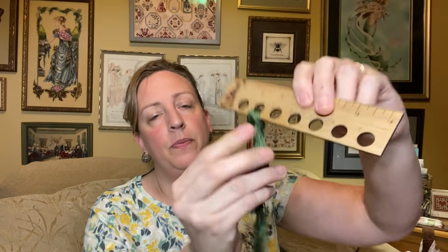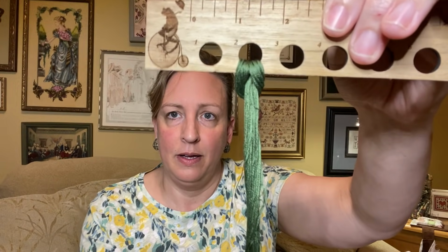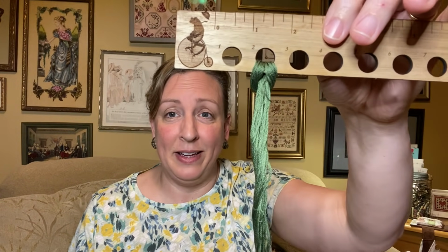So I chose DMC 3362, and I've got it on one of the thread cards here. So this is the color, and I think it's a beautiful green. And I want to share with you my start. Like I said, it was already a WIP. I did pick it up and I ended up putting it down.